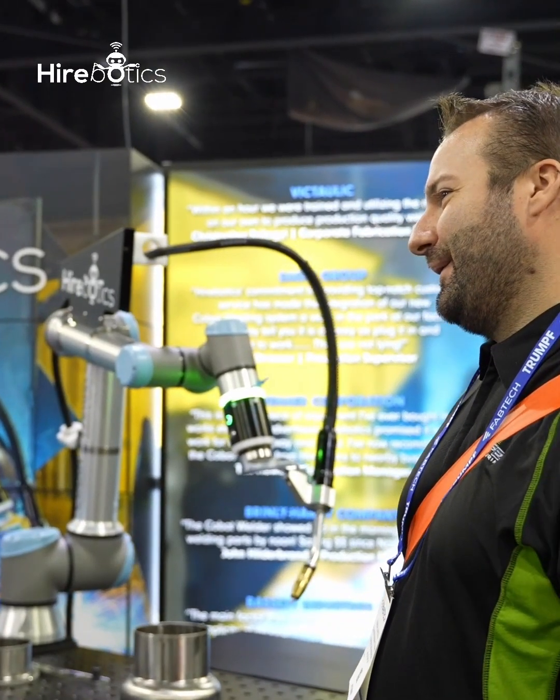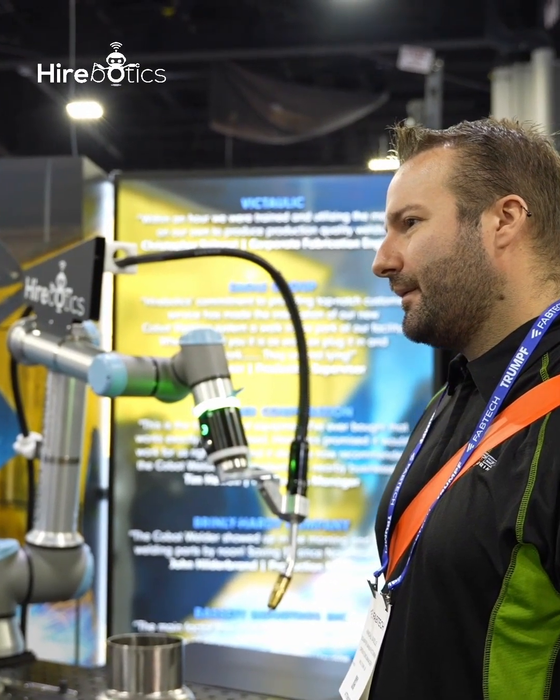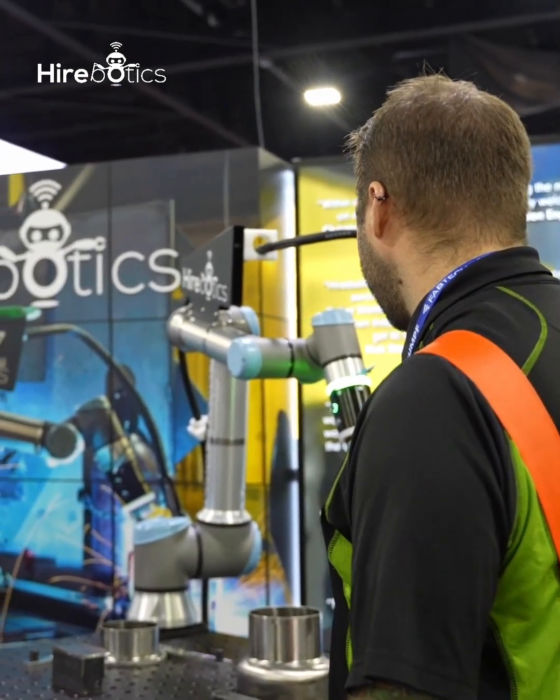We do a lot of manual welding. So no experience with robotic welding? Very, very minimal. And what did you come to FabTech for? Welding and lasers, press brakes. We're looking at some plasma tables over there. I'm just seeing the future for our company, trying to build us up. Excellent. All right, so I'm gonna let you have the demo and we'll talk after.